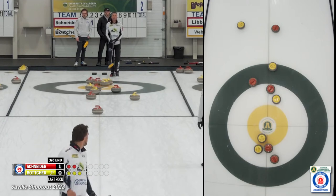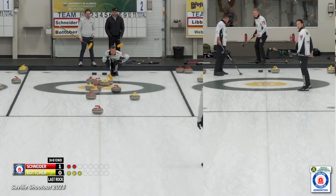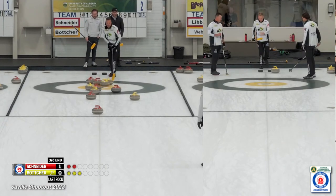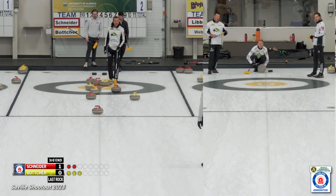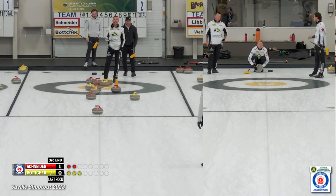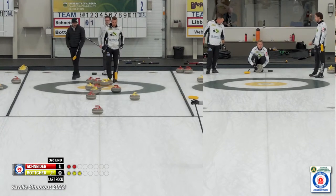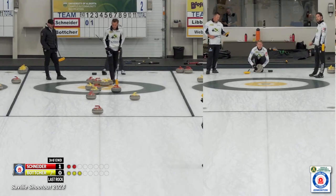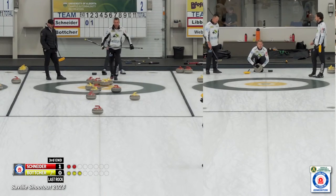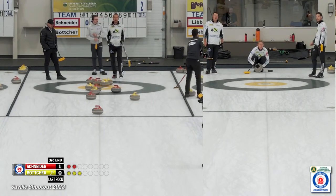Brett coming down, having a discussion. We've seen that more and more as this team kind of forms its identity. Brett getting a lot more of that on Team Bottcher than he ever did on Team Gushue. Brett, a former skip himself, sort of progressing as a player into this role, getting more involved in the house. It's good to see.